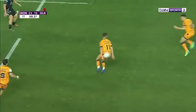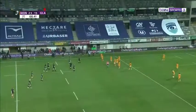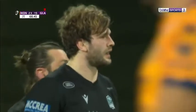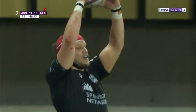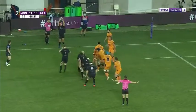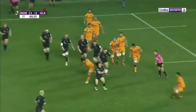Again, another wraparound there, but it just went. I mean, Rates has to take that. I think he was thinking about what he was going to do with it before he actually secured it. And when you consider the try that they scored at the start of the second half with Boutte, the interplay with Rates was just absolutely sweet as a nut.